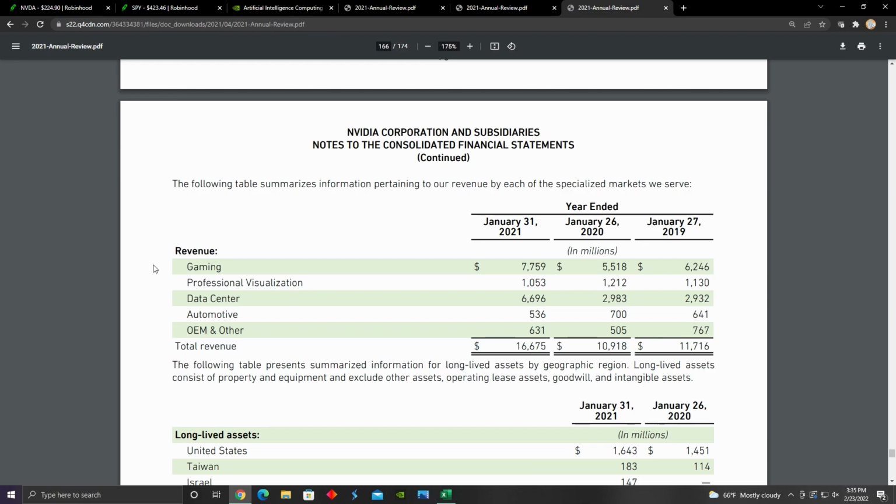And then also right below that, we see their data center and professional visualization operating segments. And in these segments, we could see that they could potentially be competing with some of the larger internet service companies, like with Alphabet, who's the parent company of Google, as well as with Amazon.